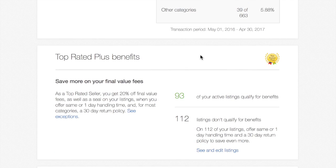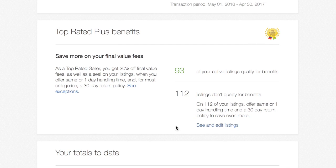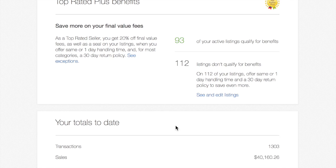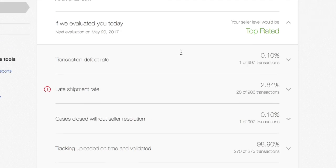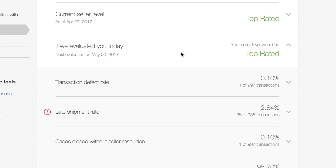Top rated, if you're top rated, you have to make sure you offer 1-day handling time and a 30-day return policy. So I just got my top rated back, so I have to go back and make my 112 listings fall within the 1-day handling, because I wasn't worrying about it when I wasn't top rated. And then my sales totals. So always keep an eye on your seller dashboard. Other than that, keep on selling.